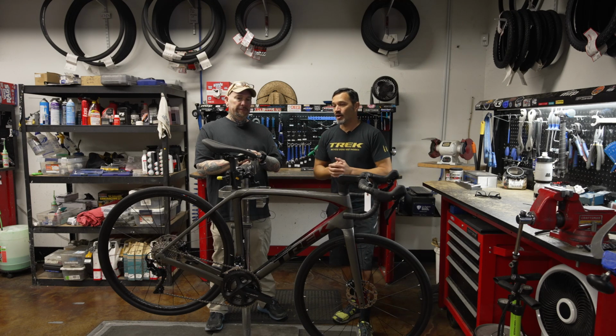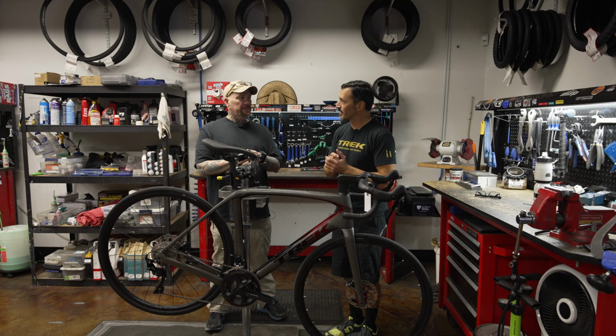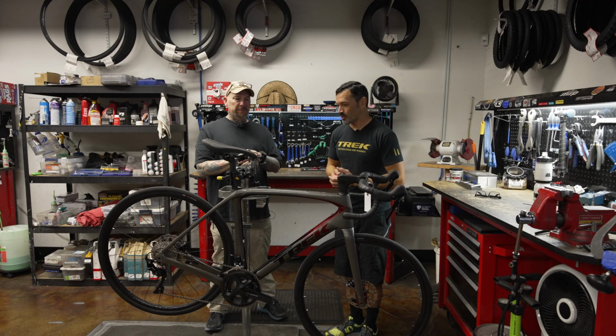So that is gone. We also lose the adjustable IsoSpeed in the back, so you're only gonna get one setting now. Again, we're gonna save weight on the bike because Domane's been notoriously a little bit on the heavier side compared to our other bikes.